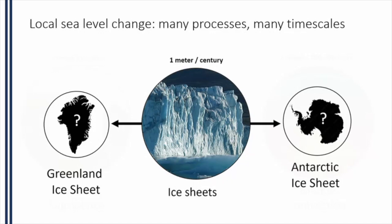And as you know, we have two ice sheets, currently Greenland and Antarctica. I'm focusing mostly on Antarctica because for future projections, Antarctica is where we think a lot of the melt is going to come from fastest. Greenland, of course, also matters.